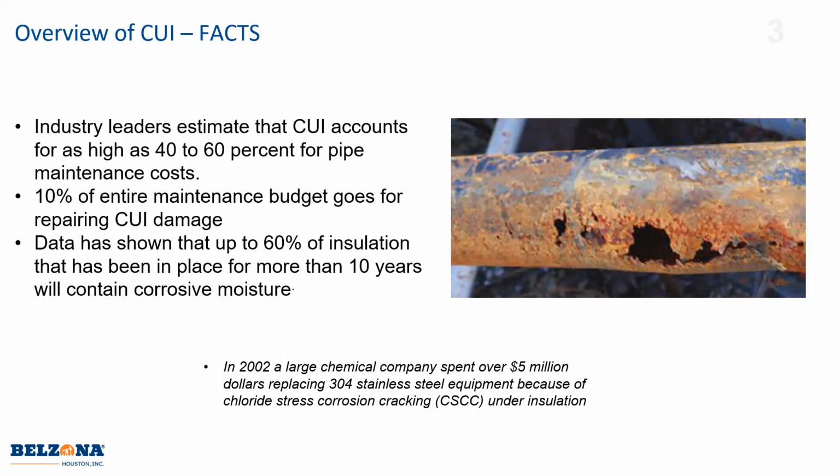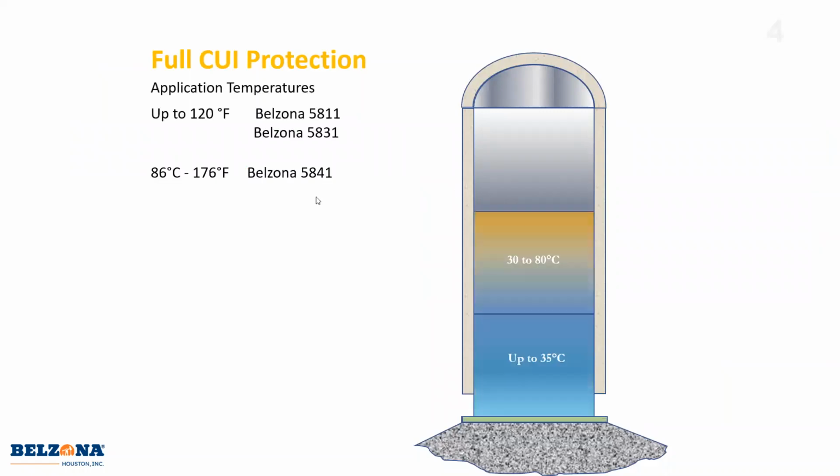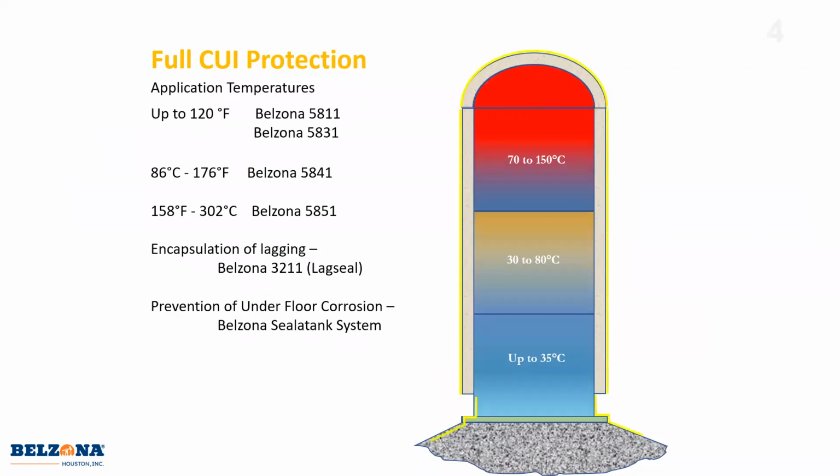It's just the type of corrosion that hides underneath that insulation and sometimes can build up over time without knowing, because it is tough to inspect. So we do have some products that can really help you maintain your asset integrity and also restore it to make it worth running your equipment. As far as CUI protection, it's definitely going to differ with what type of application we're dealing with.